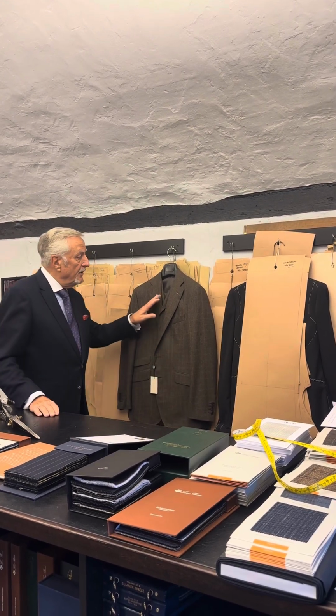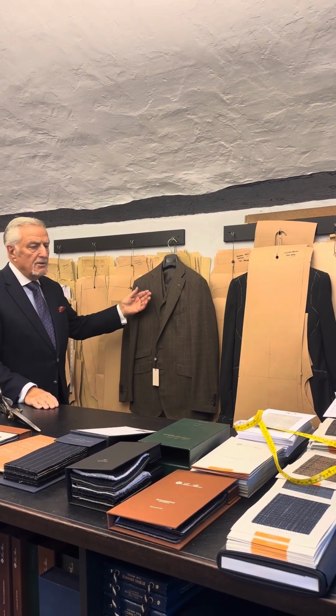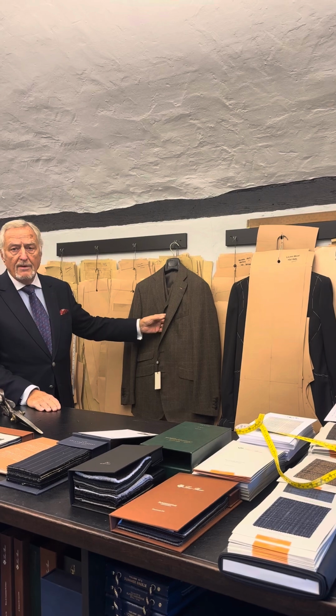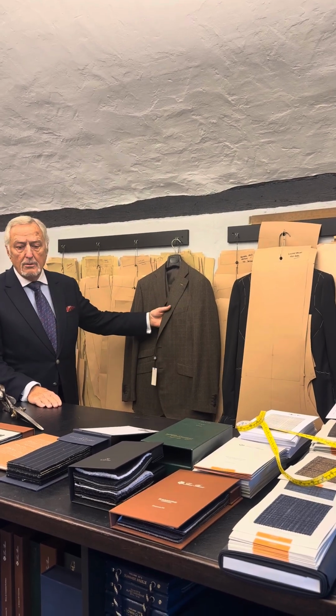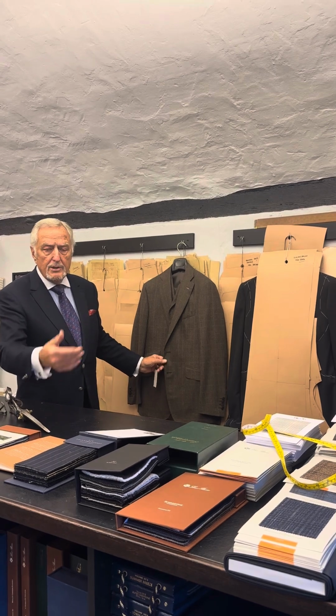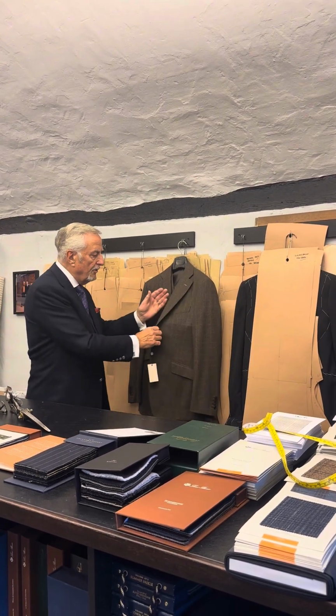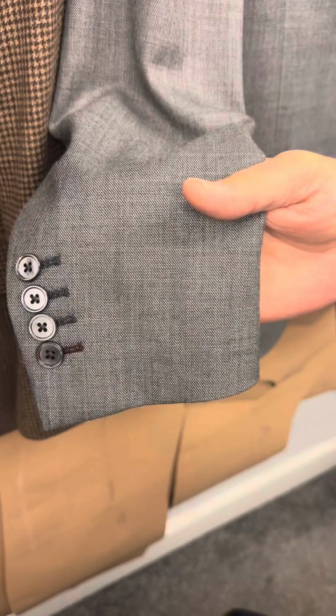These suits start at £2,000 for a made to measure suit, and go up to about £3,000 depending on what fabric you pick. We have the best fabrics in the world. We have Loro Piana here. We have English fabrics, and if you wish to, we can send to Italy as well. But generally the Italian garments are much, much softer and much, much lighter.